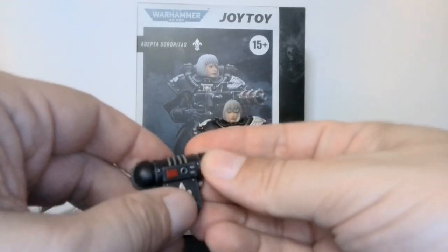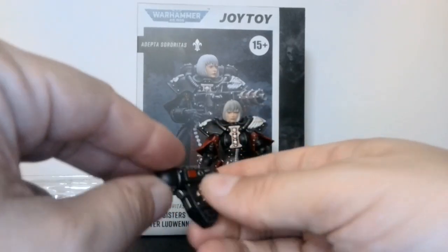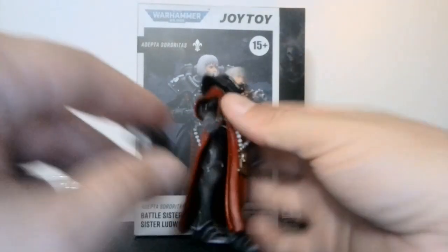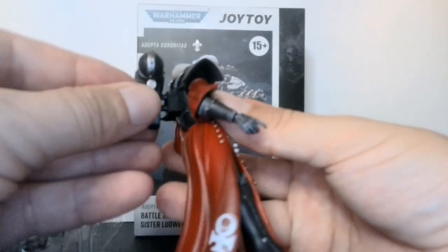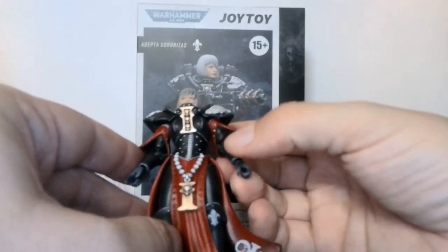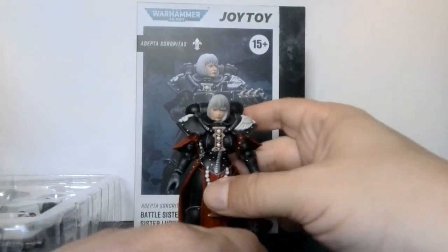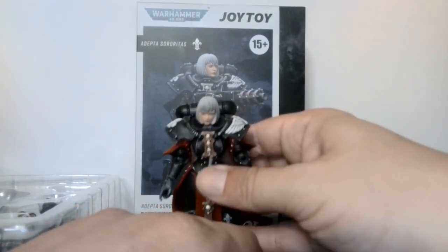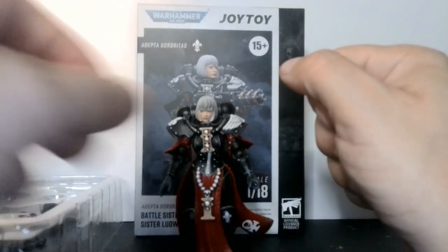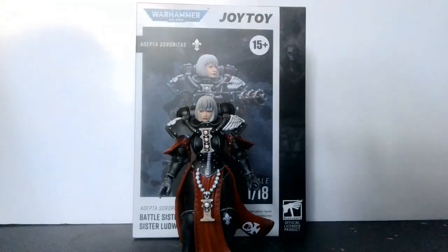Just like the other ones, her backpack has the weird little spinny doodads and a couple of exhaust ports. And her backpack tabs in nice and tight onto the back. Now, unlike the last one, I am not going to do a hand swap to get her into a more natural looking gunner pose, because I don't want to have to go through the effort of gluing this one back together. So for now, that's going to remain as is.